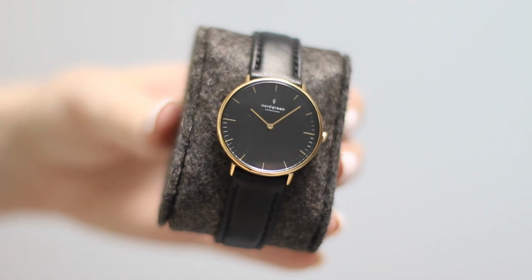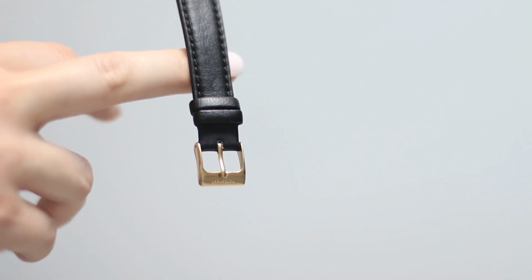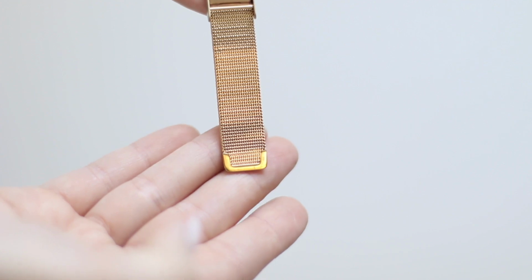For the straps, I've got a black vegan leather, which I love. I love that they have a vegan leather option. Not a lot of watch companies have this option, if any. I don't even know. I've been looking and haven't found, so. And a gold mesh strap as well.